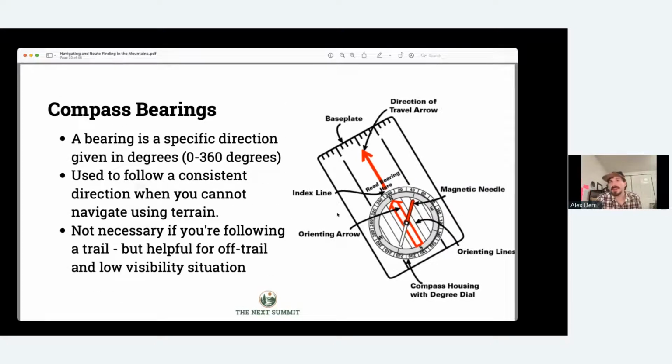Now, compass bearings refer to all of these little numbers that are around the compass housing, and they range from 0 all the way up to 360. And compass bearings can be a little complicated. So I should say in advance that today is just an introduction. If these are skills you want to master, it really does take practice. So hopefully this excites you and inspires you to get a compass and take it out with you and start practicing some of these skills, because they will take some time and effort to master.